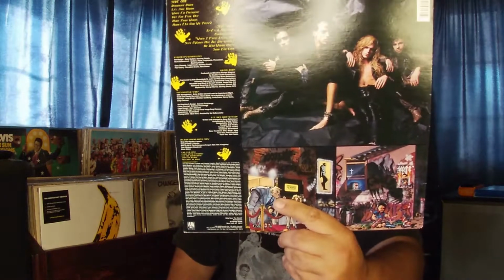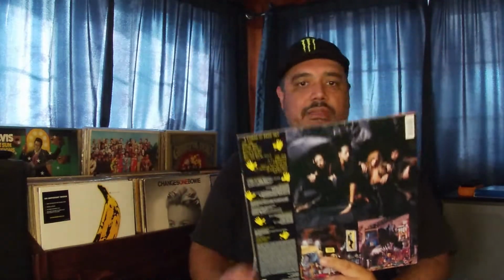So there's the back of it. I mean, this is an album that I've seen on CD plenty of times, but I've never seen it pop up on vinyl, so I picked that up right away. Obviously, the single here from this album was More Than Words, which is a very popular kind of power ballad type of song, released in the early 90s. This is technically a 90s album. Yeah, 1990, so this should probably be in my 90s pile.